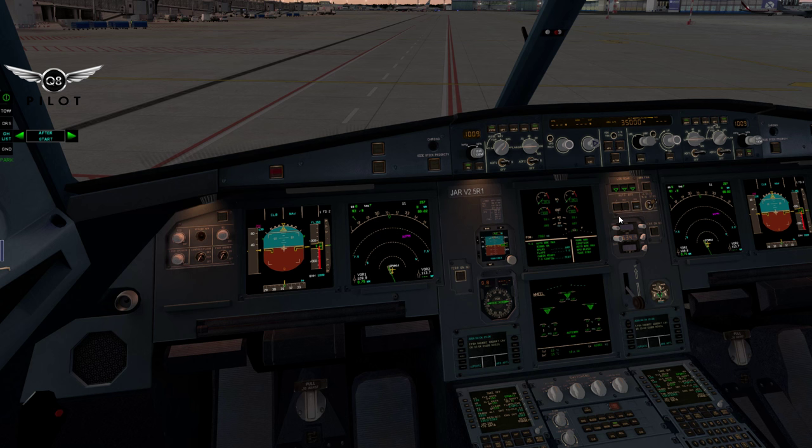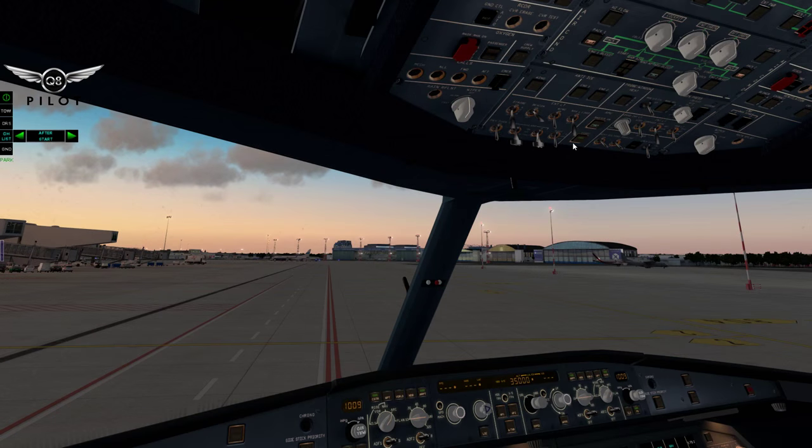Alright, that goes there. Flaps 1, flaps 2. Flaps 2. Spoilers half. Spoilers retracted. Spoilers arm. Great, spoilers are armed. And this goes to taxi.